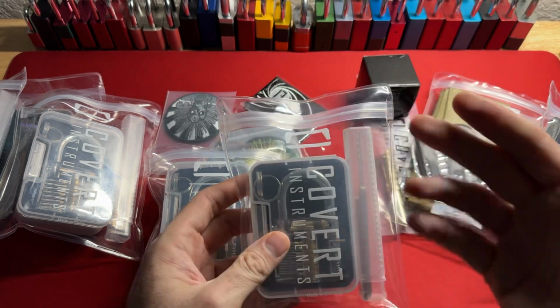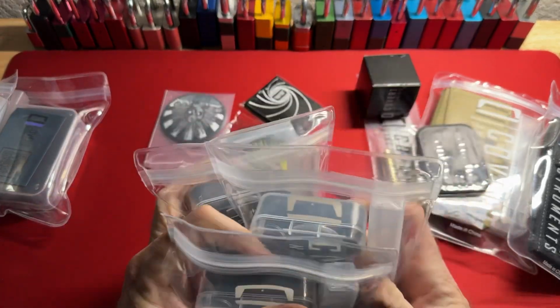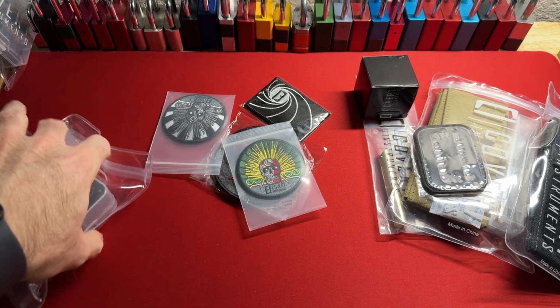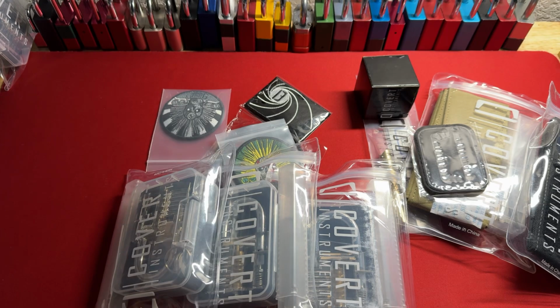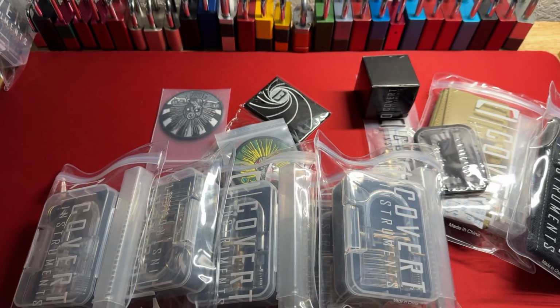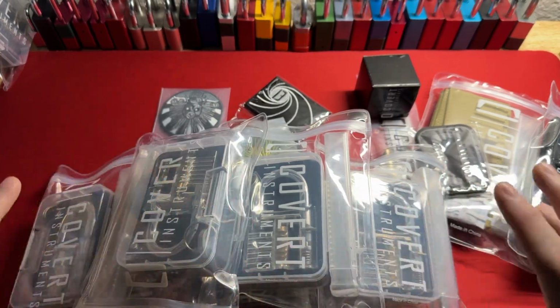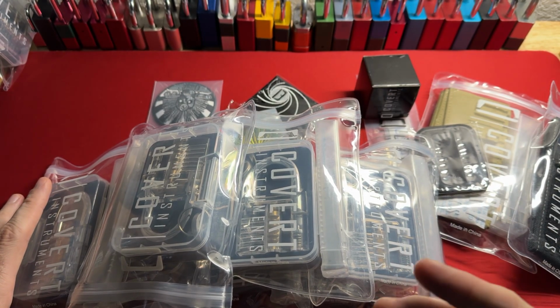What I'm going to do is I'm going to be parting out all of this stuff. I'm going to put like 3 aside for gifts for my friends here locally. But I'm going to take 7 of these things and part them out and put them in a smaller Tupperware container so it's easier to travel with. And I'm going to be taking this with me to Locksport meetup, so that way they can have a practice lock and practice tools and everything.